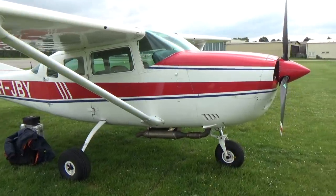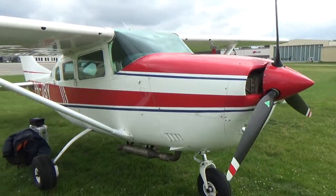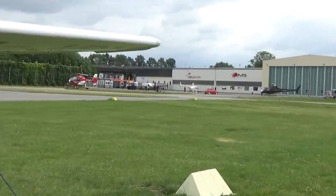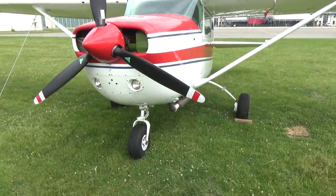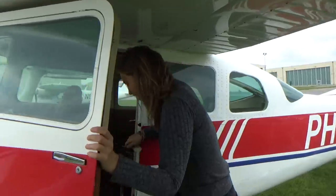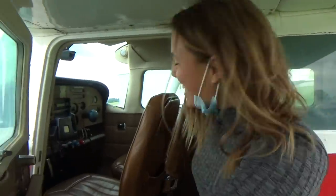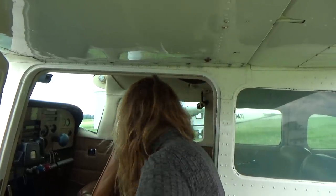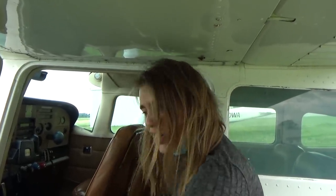With my little baby at Mannheim Airport. It's quite busy here. Some helicopters. She's looking like a beaut. Oh yeah, new interior. Well, they only didn't do the instrument panel, which still looks a little shady, but the interior has been done. She looks good.